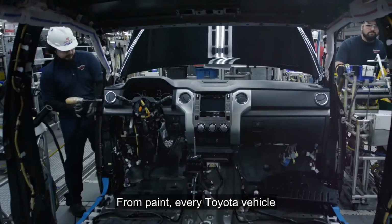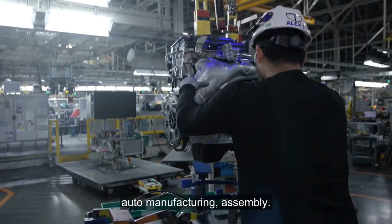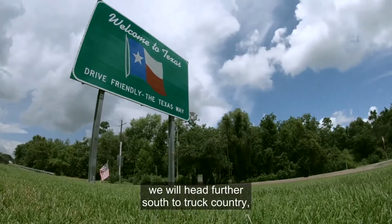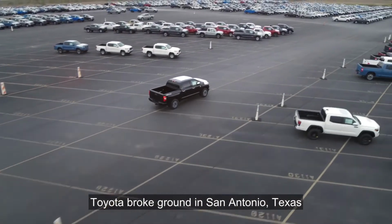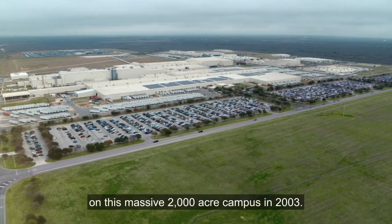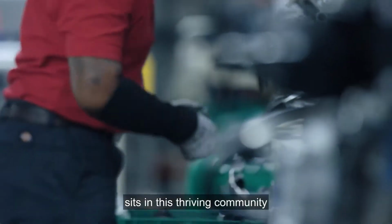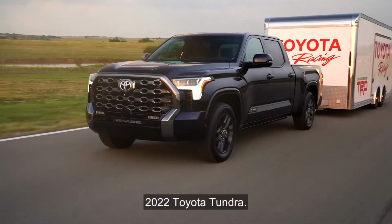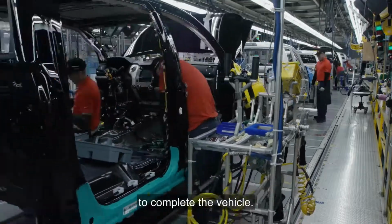From paint, every Toyota vehicle moves to what most people think of when picturing auto manufacturing: assembly. For this process, we will head further south to truck country, the great state of Texas. Toyota broke ground in San Antonio, Texas on this massive 2,000-acre campus in 2003. The 2.2 million square foot manufacturing plant sits in this thriving community and is the home of the all-new 2022 Toyota Tundra. At Toyota, Texas, thousands of parts are assembled to complete the vehicle.